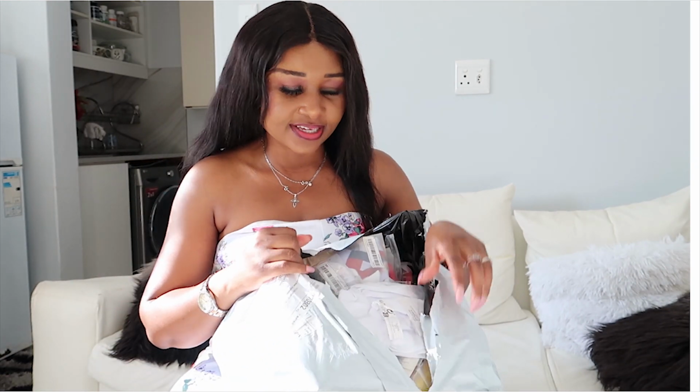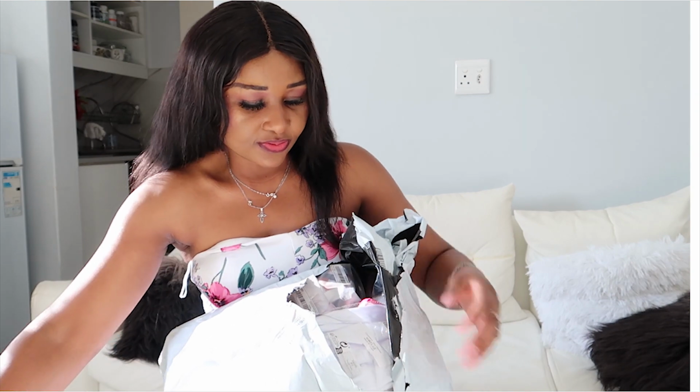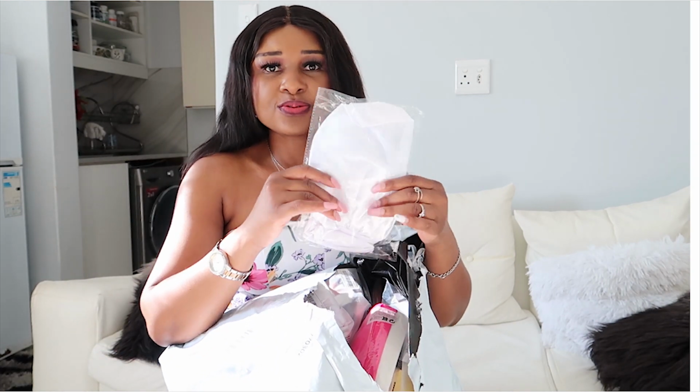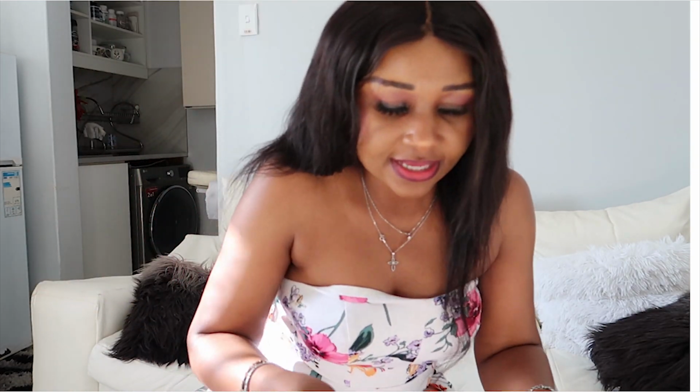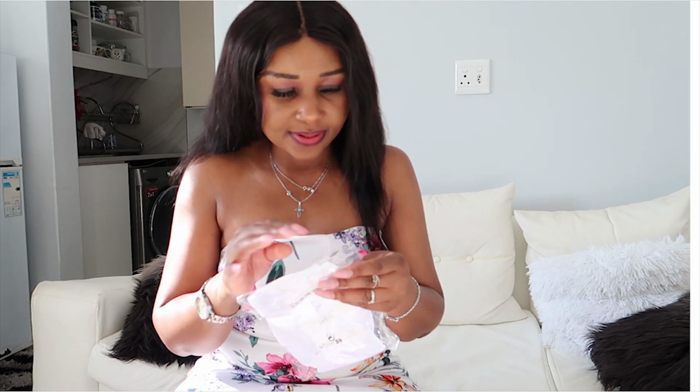I ordered a lot, almost 30 items, so we're gonna go through each and every one of them. The first one is this. Let me put this one on the side. Nice. Okay, the first one is the bonnet. I wanted a white bonnet. I also ordered a white gown. So let's open this.